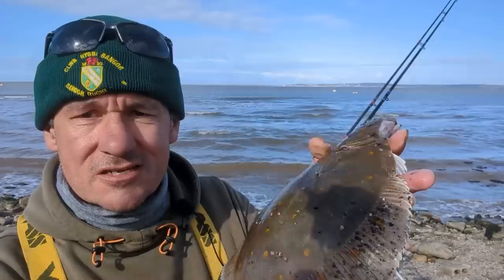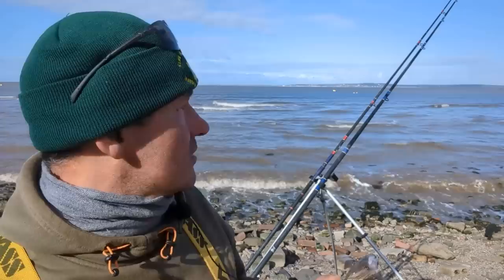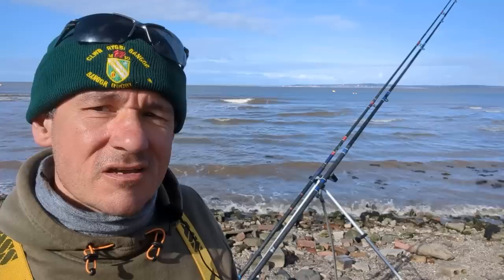So yeah, guys, look at those beautiful orange spots on that. 36 centimetres, 38 centimetres, sorry. The best one for the fish pool at the moment stands at 46. Let's see if this one goes back. If not, it's going to go home for tea.